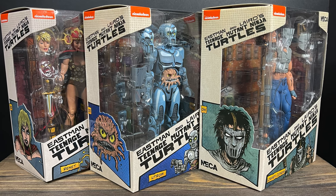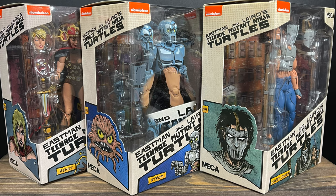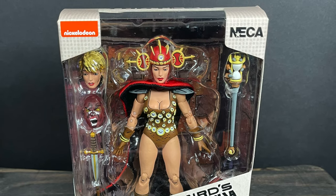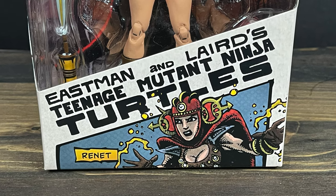Anyways, today I got three new Mirage Comics TMNT figures from NECA Toys to show off. We have the first one, Renette, the Time Traveler. A lot of people are not too familiar with this particular character. Not to worry, I'll get you all caught up.